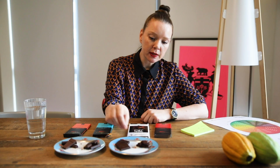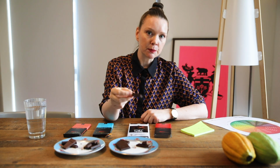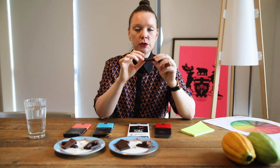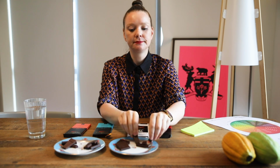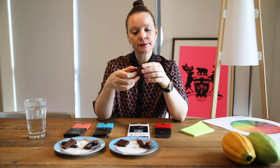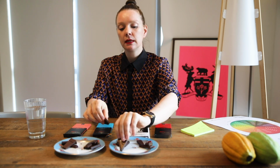What we want to do is first snap the chocolate. This is going to tell us if the texture is where it needs to be. A good quality chocolate should have a really high gloss. That means that it was tempered correctly, and when you break it, it should just snap like this. This one's good. Let's see, the Lindt, also great, and you can hear it snap.